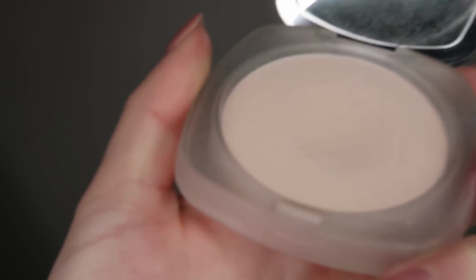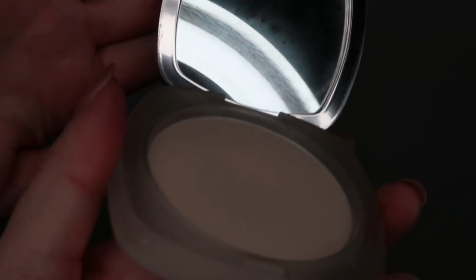Alright, so I'm just going to set everything with this powder from La Mer, however you say that. Here it is. It's really nice. It's my favorite one. It's really amazing and just sort of gives you a nice matte finish, which I love. So I'm going to apply that everywhere that I've put any of my skin products.